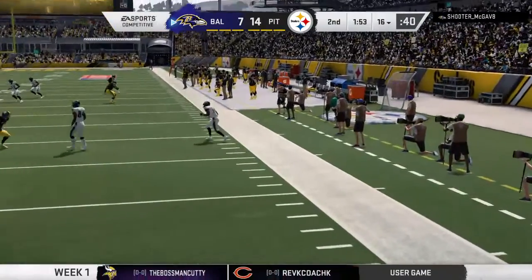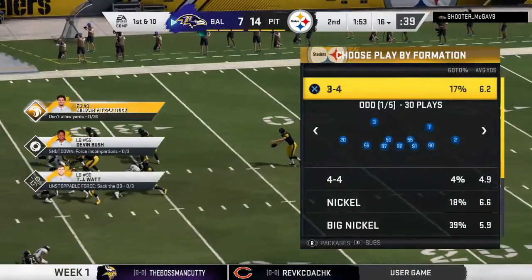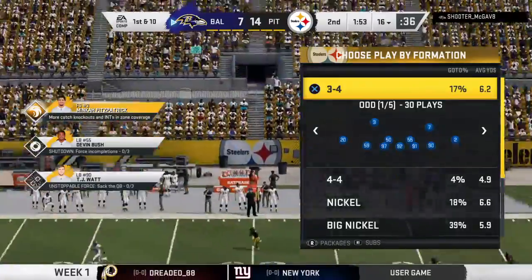And this will be up to the ruling of the side judge here. He says it crossed out of bounds at the 16-yard line.